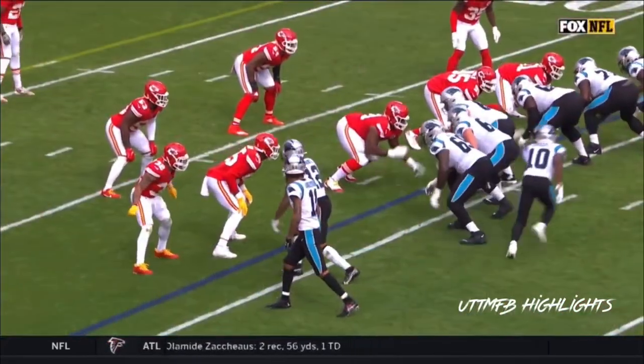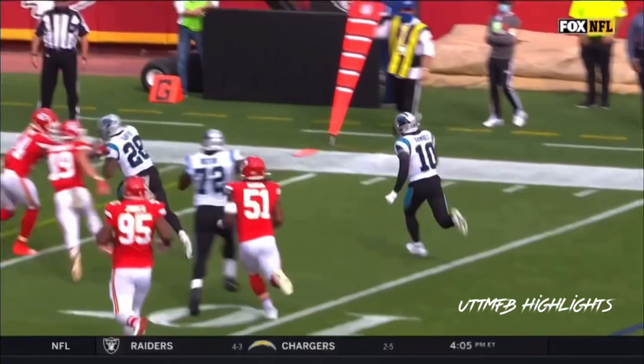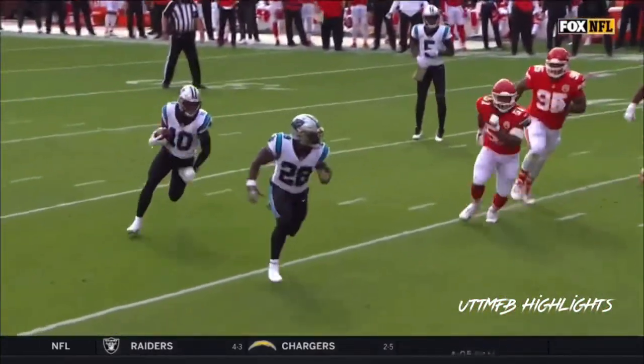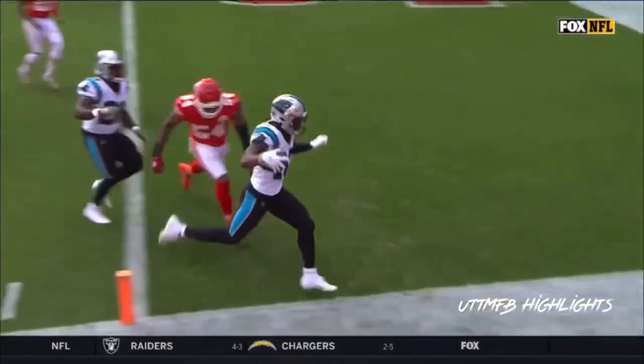In motion, and again, and Wilson, 54, who's responsible for that, but he's got to kind of sort his way through. Mike Davis has done a really nice job on a couple of these plays, whether it's he and Christian McCaffrey in the back.